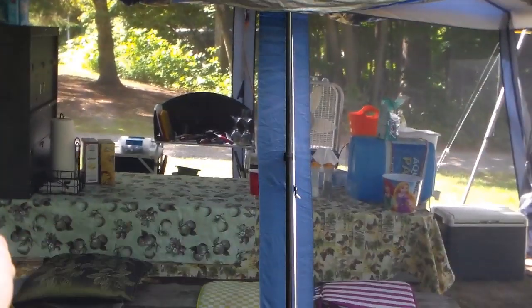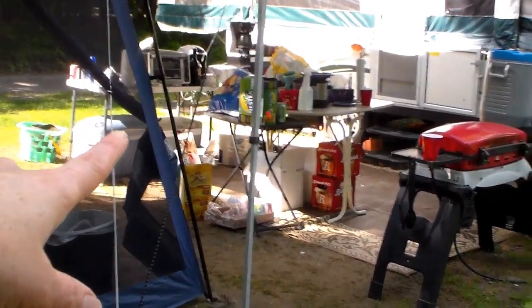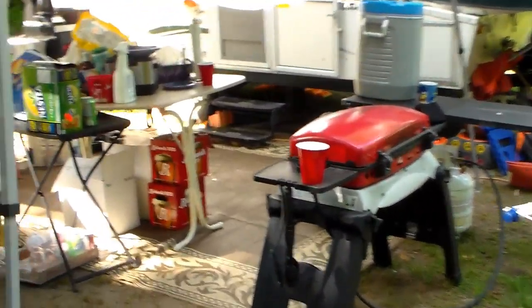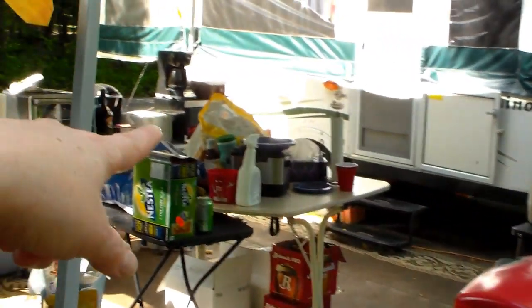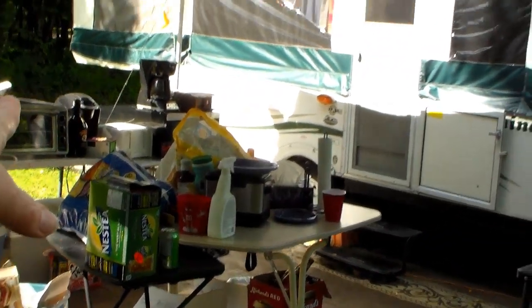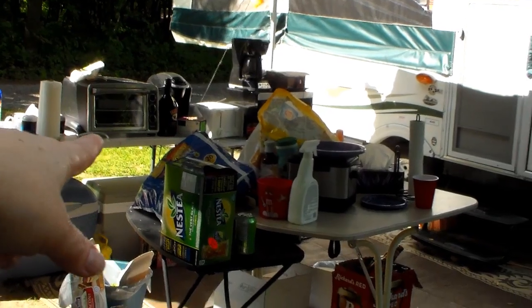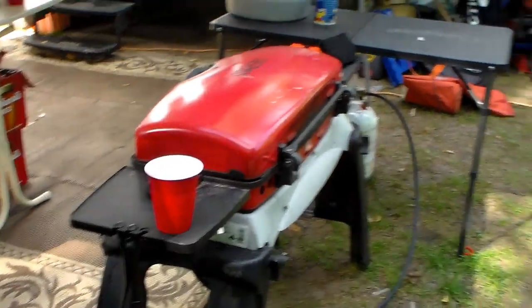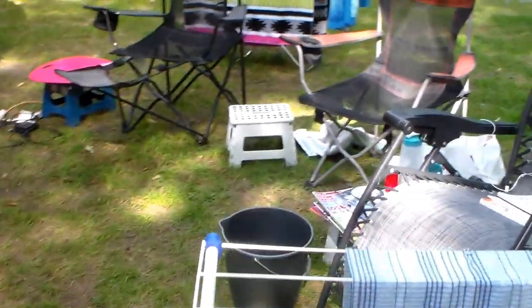So this is the kitchen space. We prep over here. As you can see, this is camping in style. There's a microwave over there. There's a Keurig. You can see my husband's Bailey's. There's a coffee maker, the barbecue. And right now, this is my chair.